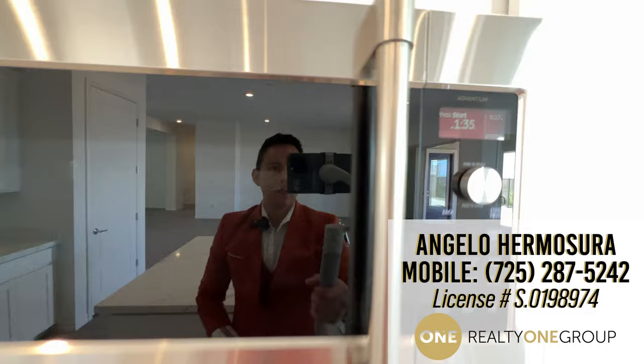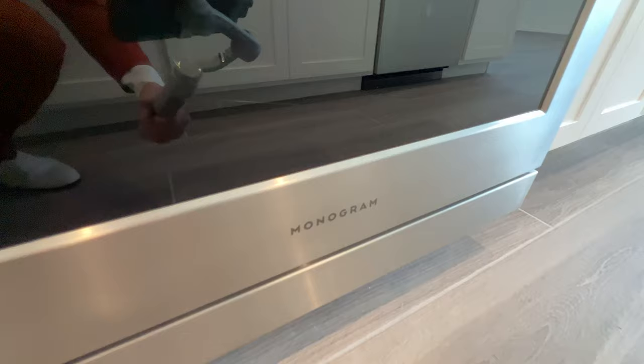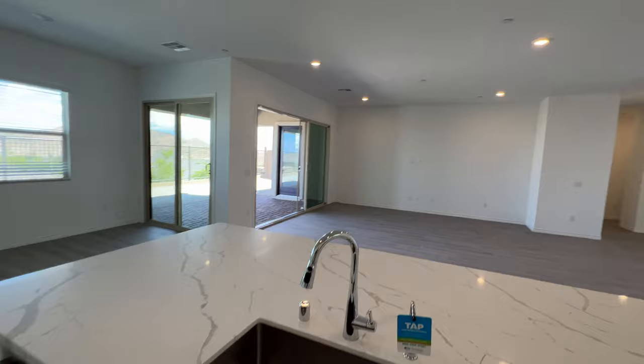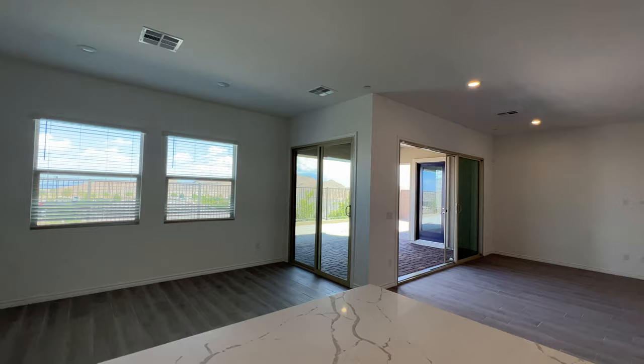It's Monogram and Advantium. This is an expensive appliance here. Even your oven and your stove is a Monogram. Really nice. Okay. And then, this is how it feels when you're standing at your island. You can watch TV there, right? Angelo Home Tours in 4K, YouTube videos, and then you can talk to the people that are enjoying your sumptuous meal.